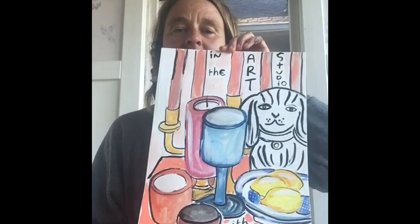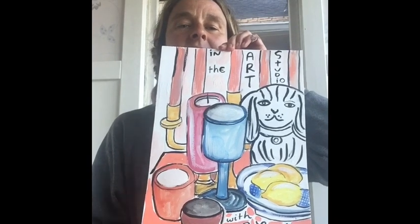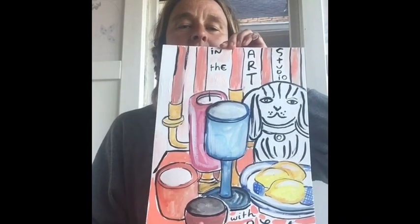Ta-da! I stuck my finger in the wet ink and wrecked up the date. Wasn't really that happy with this color. Liked my composition, how I chose to lay it out. Had a lot of fun doing it.